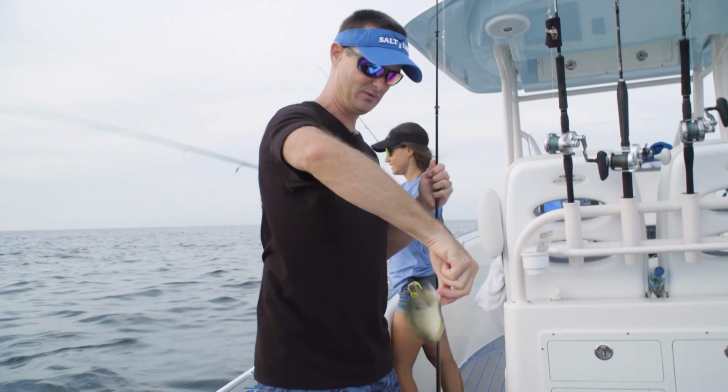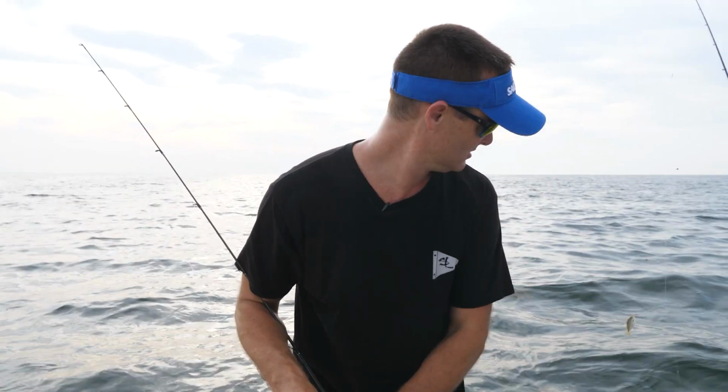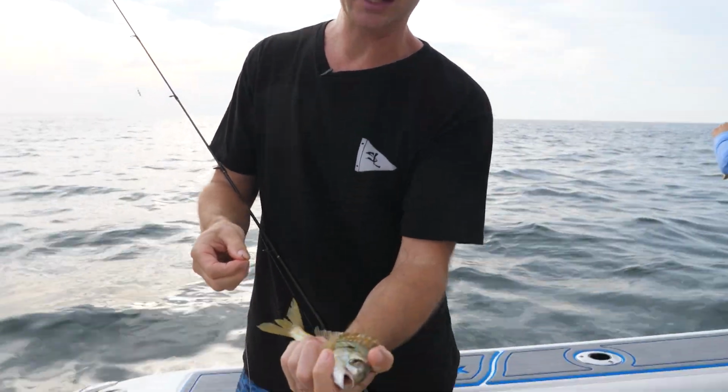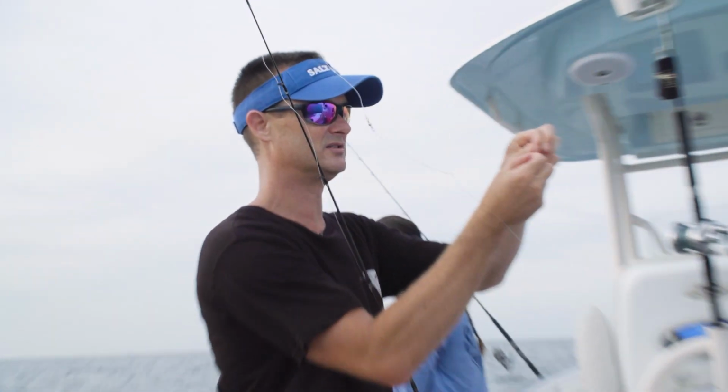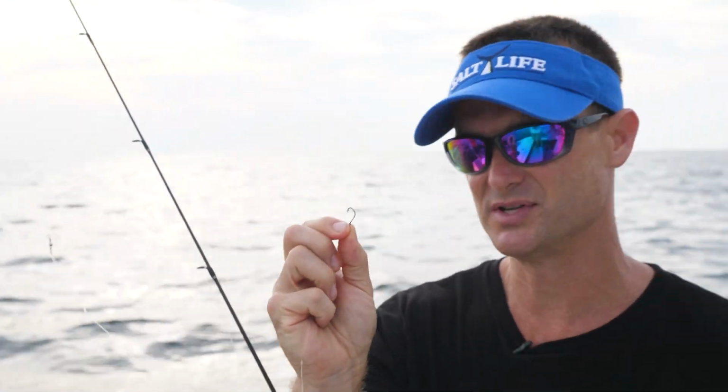Finally got one. I knew there were some decent ones down there. We were in the pinfish nursery, I thought. Oh, Luiza's got it too. There's the pinfish. Check that out. That's a good sized pinfish. Bite size for grouper. Right here, man. It's the hooks. I just can't get over how good of hooks they have on these sabikis. These are the best hooks I've seen on sabikis.